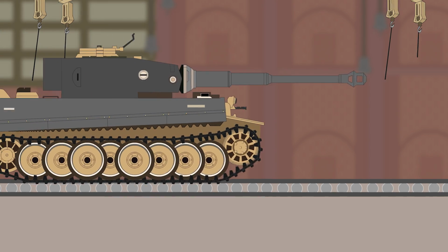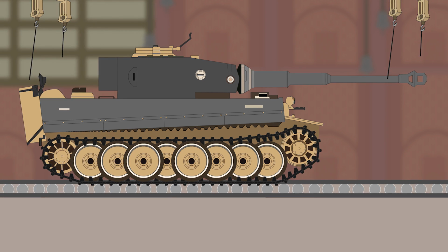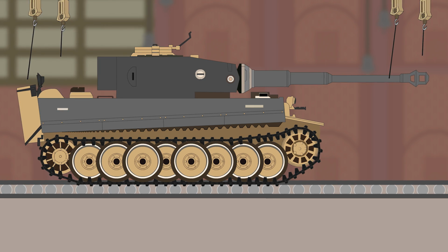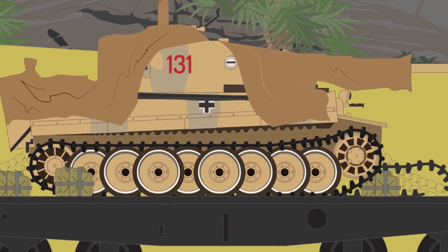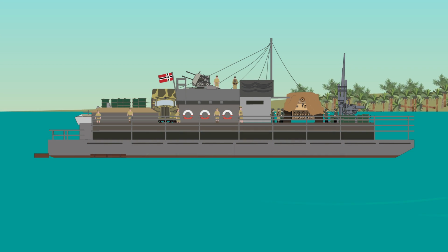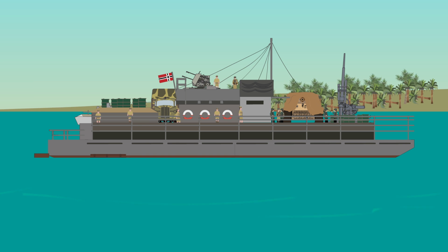The Tiger 131 came down the assembly line at the Henschel factory in Kassel in February 1943. It was painted in dunkelgelb, dark yellow, and was assigned the serial number 250122. Along with the other Tiger tanks, 131 was mounted on a railway carriage and transported to the port of Trapani, Sicily. Over there, they embarked on Cybele ferries, a motorized raft used by the Germans for transport. The final destination was Tunis, North Africa.